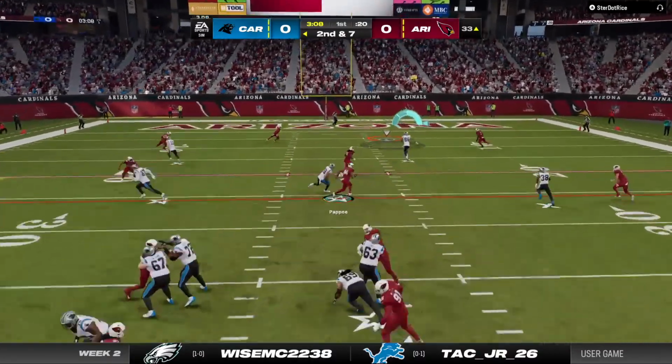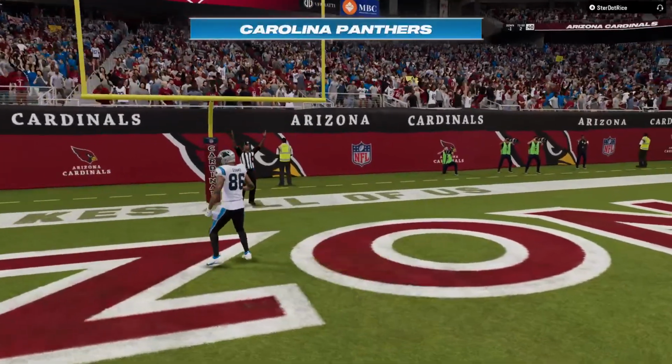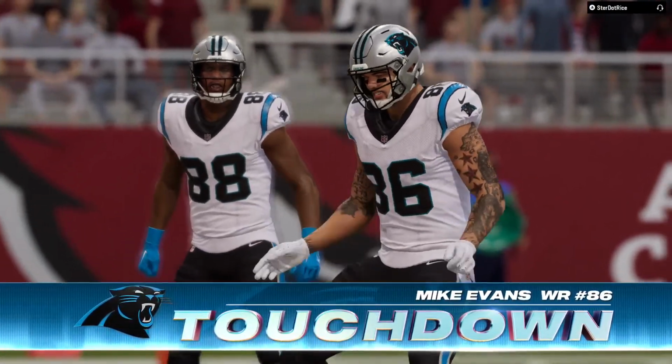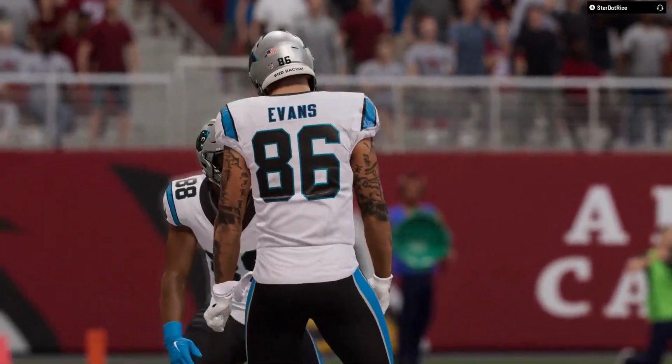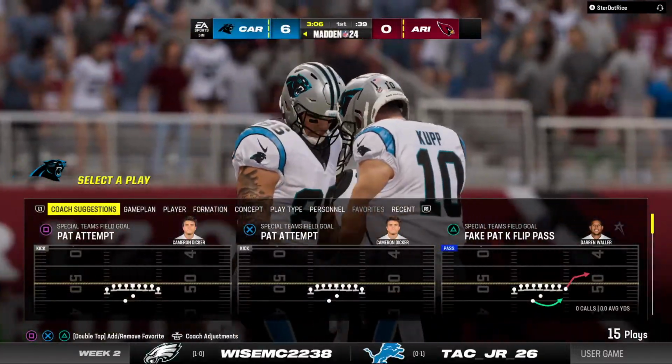Now a 2nd down throw for Young. Got a man over the middle, and it's complete. Touchdown, Panthers. Mike Evans. His first touchdown of the new season. And the Panthers will jump on top with the game's first score here this afternoon.